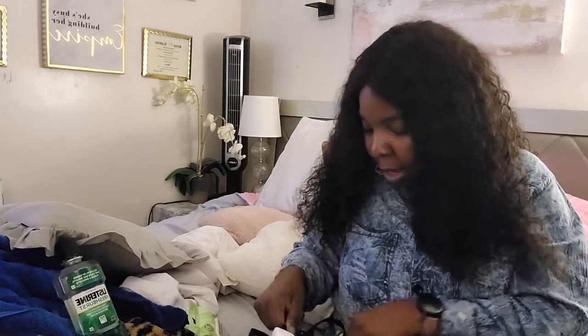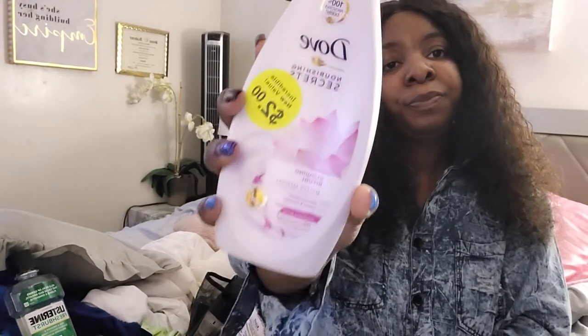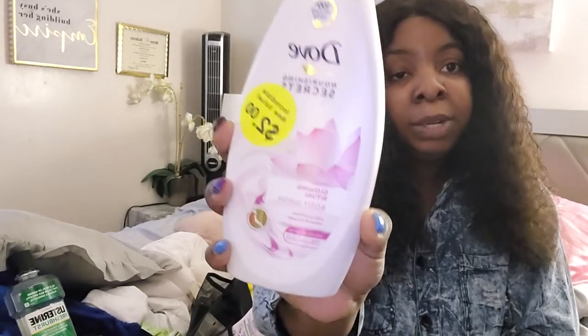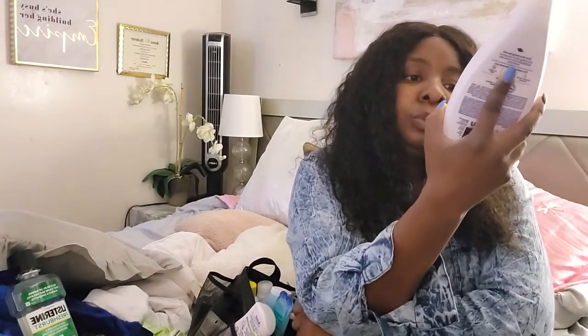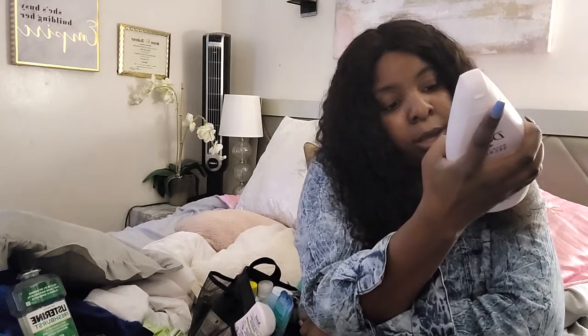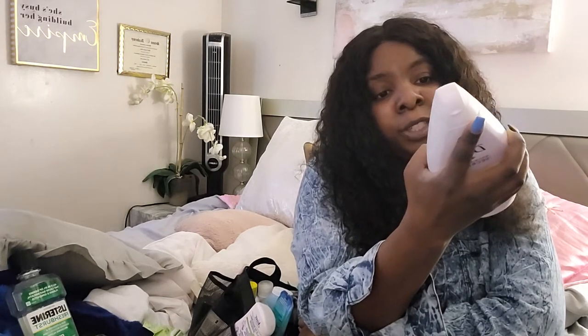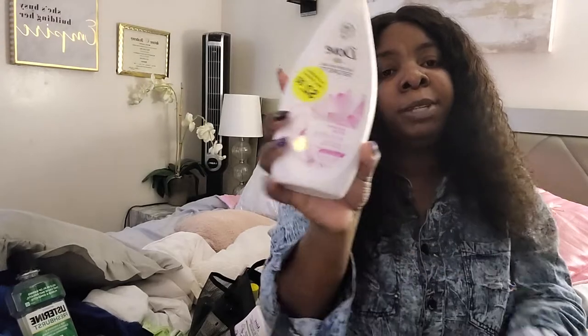So I had my body wash in here. I'll show you in a second. Okay, so there was this little dollar store in my area that had these for $2. $2. Okay, listen, I'm not doing no conversions right now, but this is 500 mls. There's no ounces on it, but yeah, it's a good size. Lasts for a little while.